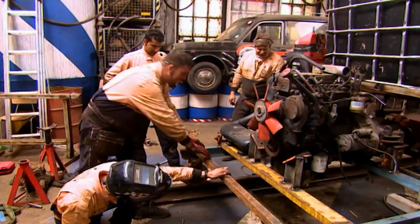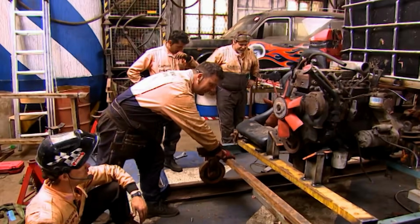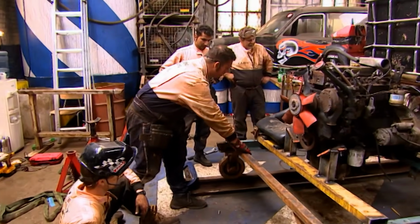My goodness. It's colossal. But I mean, you can push it along. It moves along with your finger. It's very, very little pressure to move it. That takes nothing to move it. Absolutely nothing to move it.